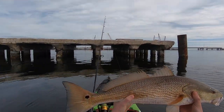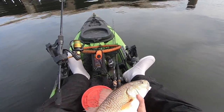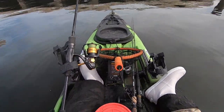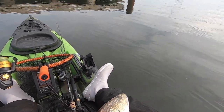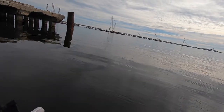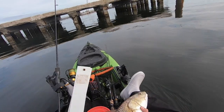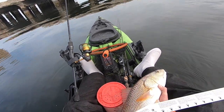And such a beautiful red. Beautiful, beautiful. I'm gonna get a quick measurement on him just to see. I highly doubt he's legal. Probably 28, or about 29, 30 inches if I had to guess. Be nice to take home a red, but I should have brought my bump board with me.